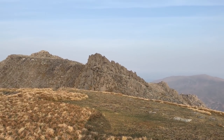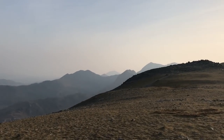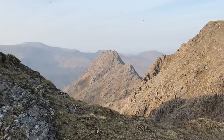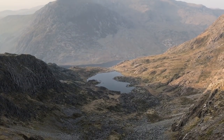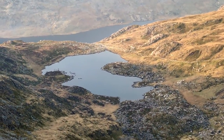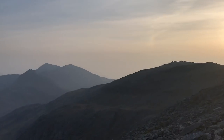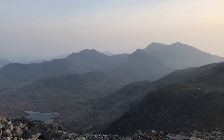That's Castell y Gwynt over there, and we're heading over there now. There's the peak of Snowdon, Crib Goch and Lliwedd. That's looking down to Cwm Bochlwyd and Llyn Bochlwyd, the lake that we passed on the way up. Absolutely no wind whatsoever. Incredible.